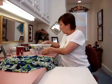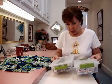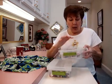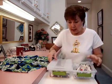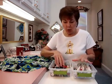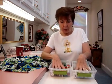Then I have these 2 containers. This one has also buttons on cards. This one has loose buttons. But guess where all these buttons came from?